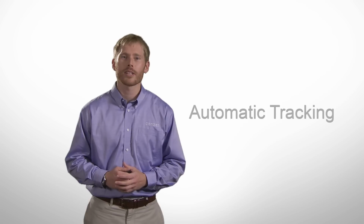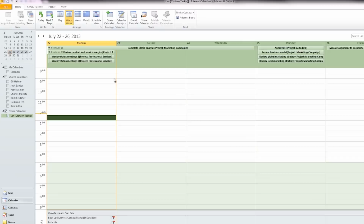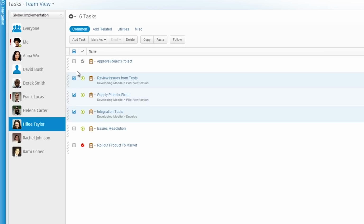As team members work on items, Clarizen tracks their progress automatically. Everyone on the project can see how it's progressing just by logging in. No more unnecessary meetings. Since Clarizen integrates with iCal, the whole team can access the project task list and ensure that everyone's on the same page. With Clarizen, you always know what's up with your team.